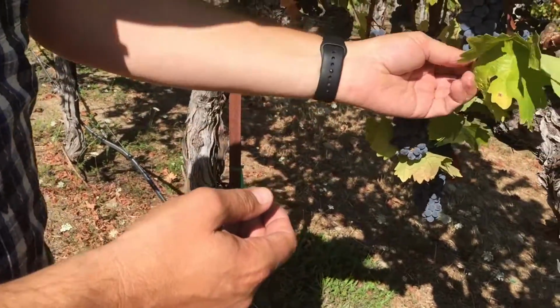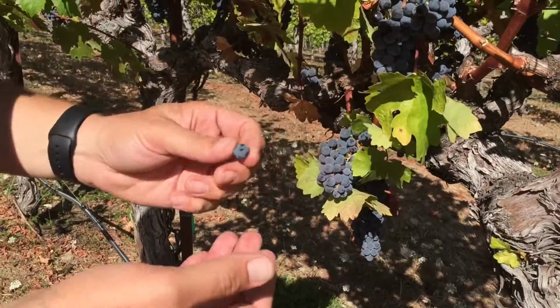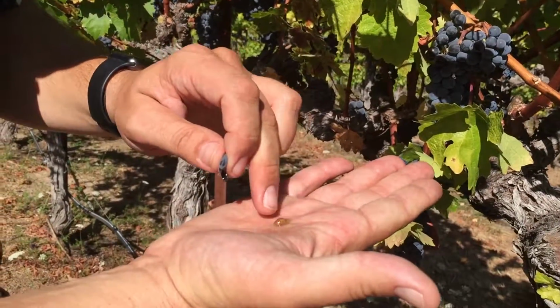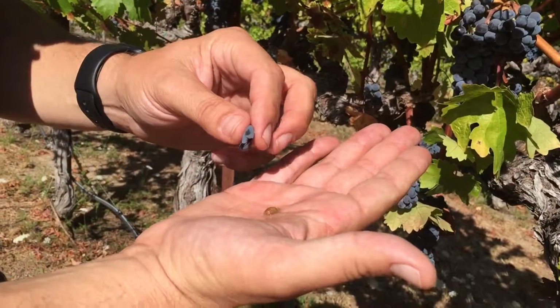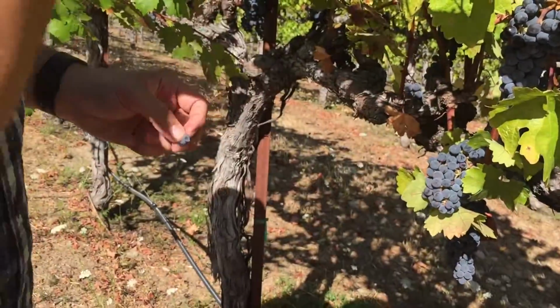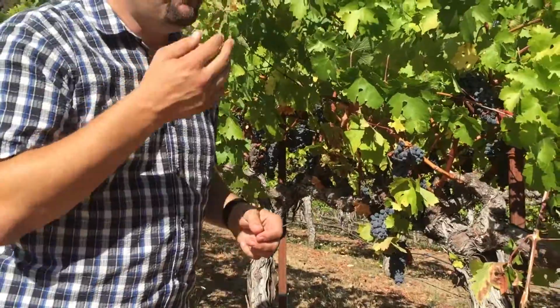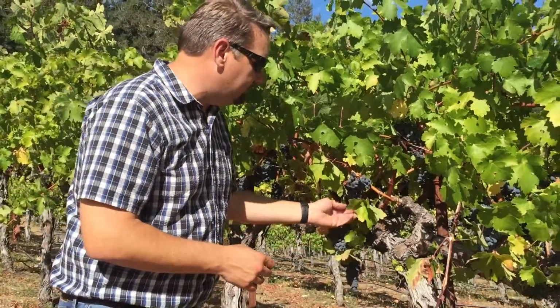But the other thing we're looking at is the softening of the berries. And so you can see how these pop out. This pulp around the seed will also start to loosen a little bit as we get closer. So it's sweet. The acid's really high. It's really terrific. Great concentration of flavors.